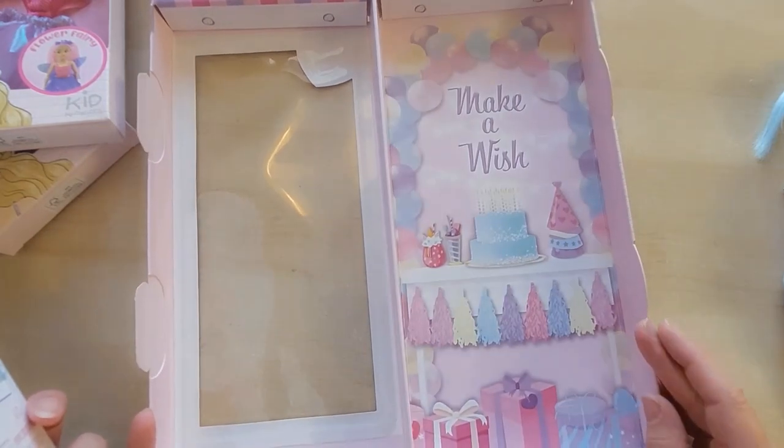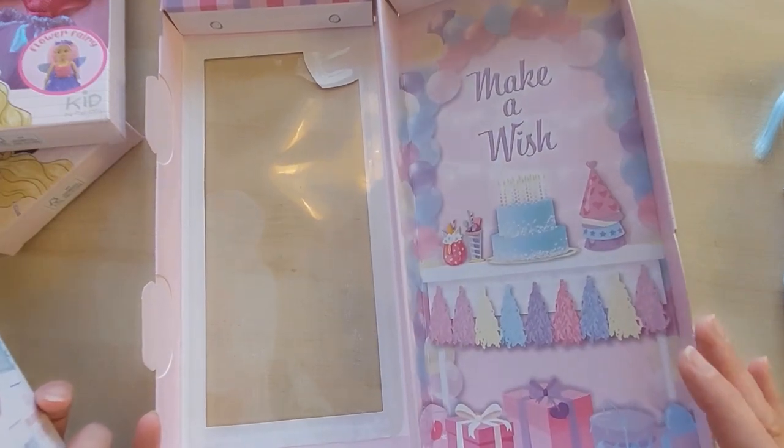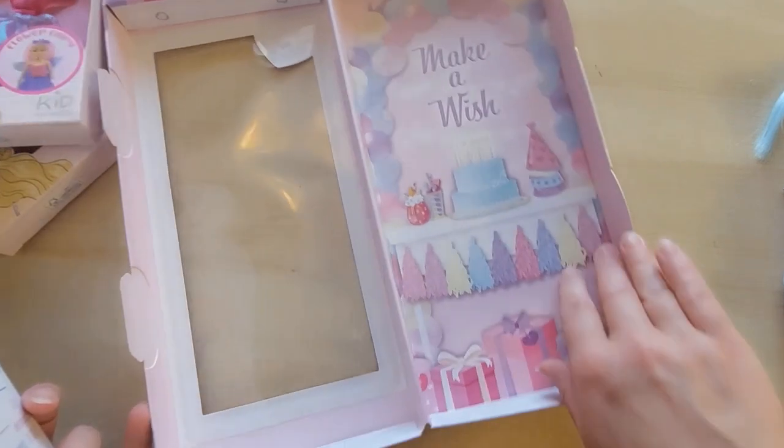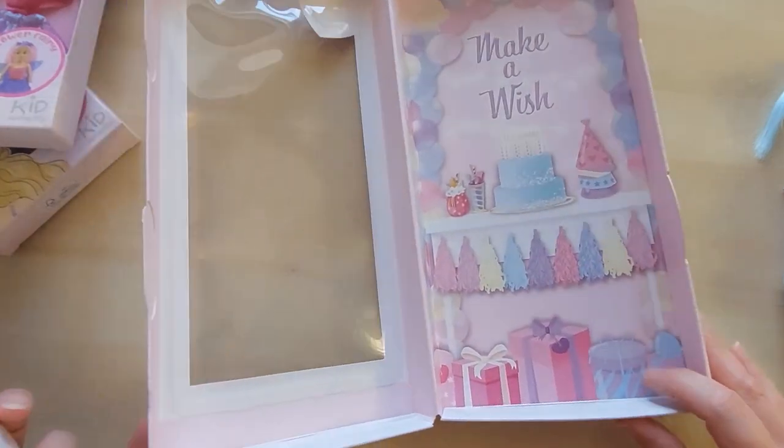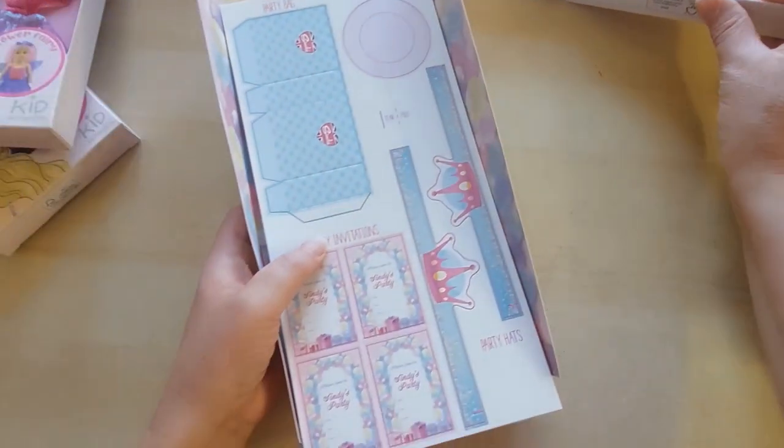That's really nice if you wanted to take some photos. I will have a go at doing that as well, to pop some photos on at the end. But the colours and everything, like I said, the artwork is exquisite. So we're going to put the box to one side and have a look.